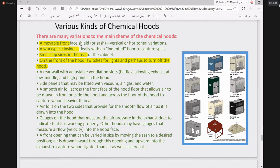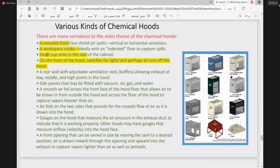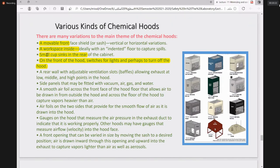First, a movable front face shield or sash. There must be this movable shield or sash, the moving cover, whether it moves vertically or horizontally. A workspace inside, and in this workspace, a small cup sink in the rear of the cabinet. There must be a sink inside this workspace, and you notice it in the lab, for disposing of hazardous or concentrated chemicals in the same fume hood.